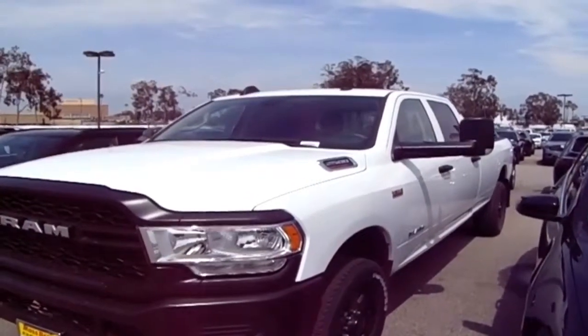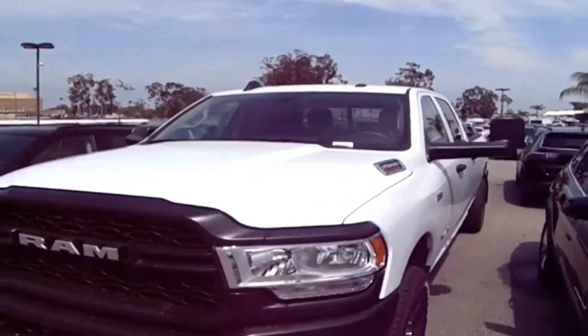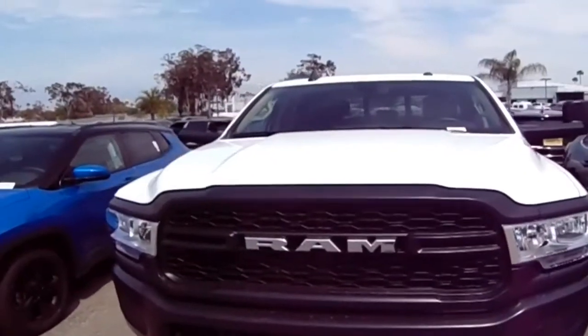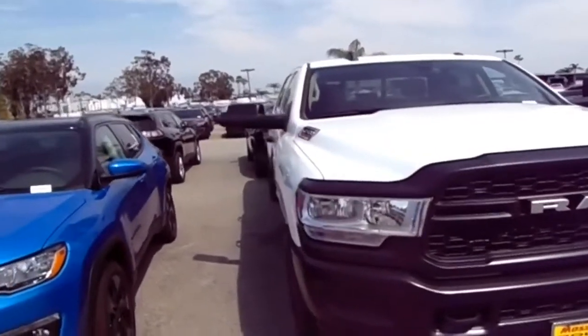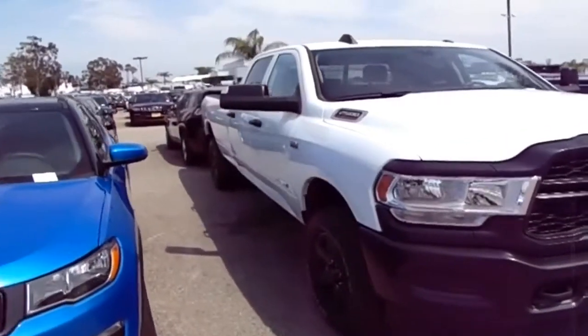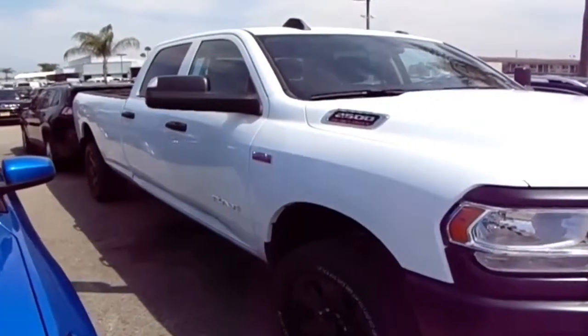Alright guys, look at this beast. This thing's pretty big. So this is the new 2019 big old bad boy Ram 2500. Yeah, I'm near the freeway, you can tell. She's a beast. Big old strapper.